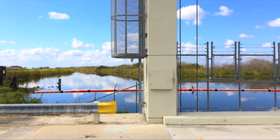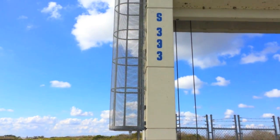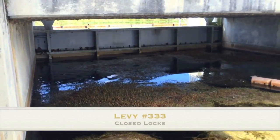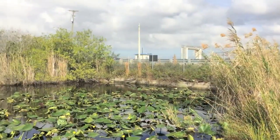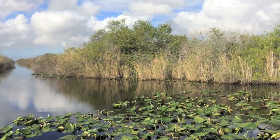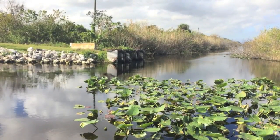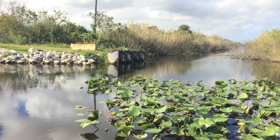Here we are west of the 2.6 mile bridge proposed area at the S333 lock. Water is not flowing into the Tamiami Trail Canal. The lock is closed. Here we are south of that lock. The water is traveling from the west to the east in the canal south of Tamiami Trail.